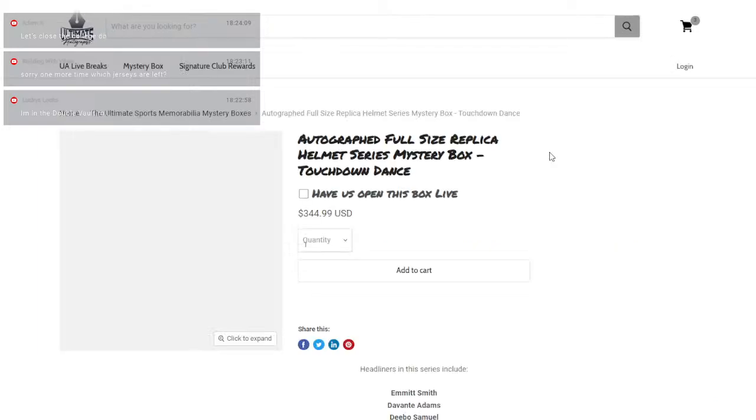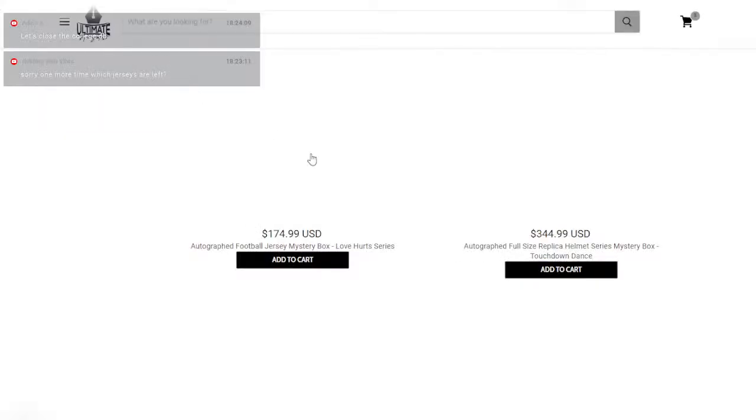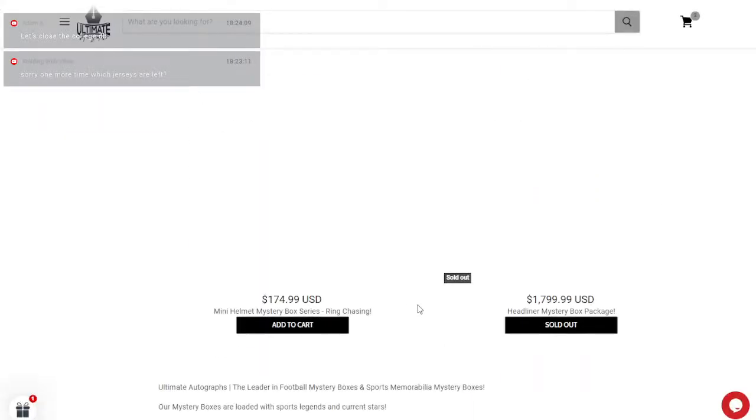For example, the rep helmets cost $344.99. We have headliners like Aiden Hutchinson, Deebo Samuel, Emmitt Smith, Marshall Faulk, Curtis Martin, Davante Adams, and Jamaal Charles. You get one of these personals, you get the guaranteed win no matter what.